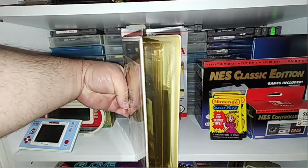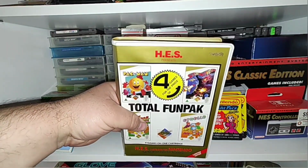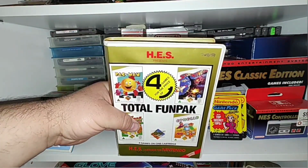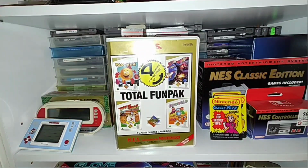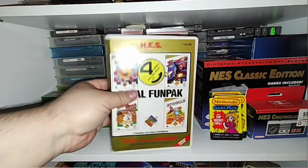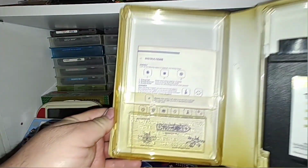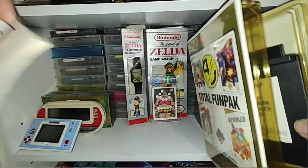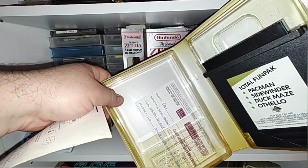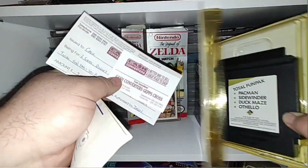It's cool. This one comes in a case like that. It feels like a Disney VHS tape case, and you open it up, it looks kind of interesting. There's the game and there's the manual right here. Interesting, we got some stuff in here. Let's pull this stuff out.